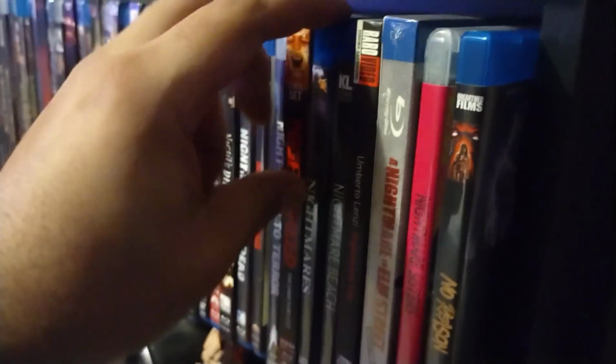Nightbreed. Nightmares. Nightmare Beach. Nightmare City. The Nightmare on Elm Street set. I don't know why I haven't opened this yet. I'm just holding out, hoping they really will put out that Scream Factory set. Not looking good. What do we got? The Tragedy, or Nightmare Sisters.